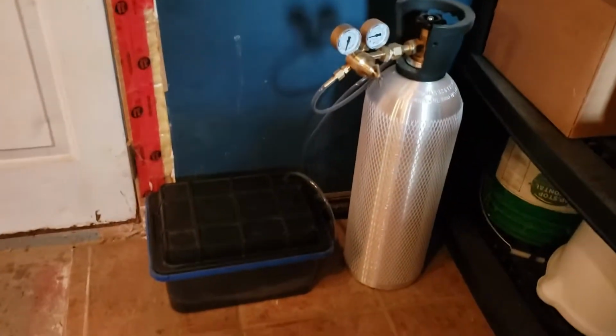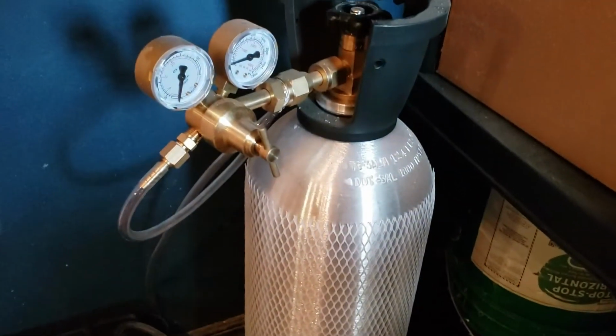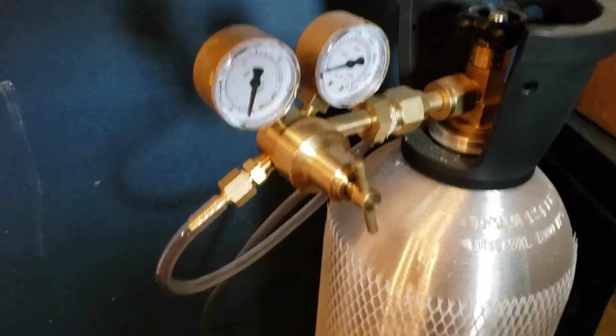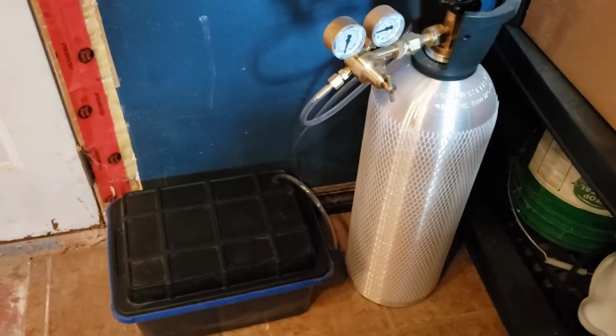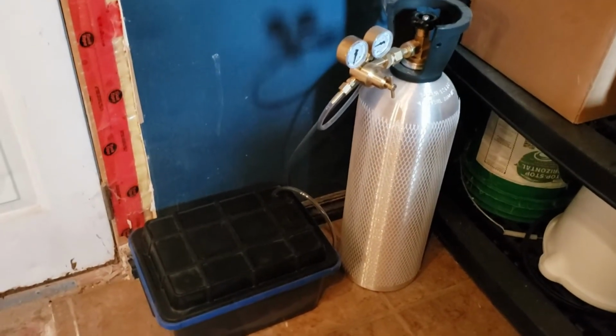So here's my CO2 chamber. I got this, I think it's a 25-pound tank from my local firehouse, and I got this regulator from Princess Auto, some tubing, just a bin from Canadian Tire. Really simple setup. Glad I went this route. Definitely a life changer when you're needing to freeze a lot of rats, that's for sure.